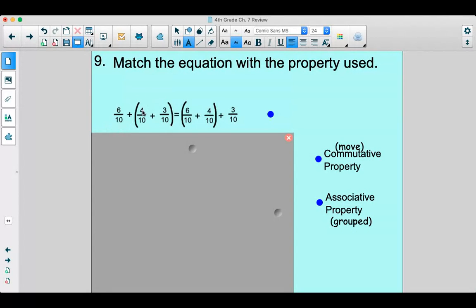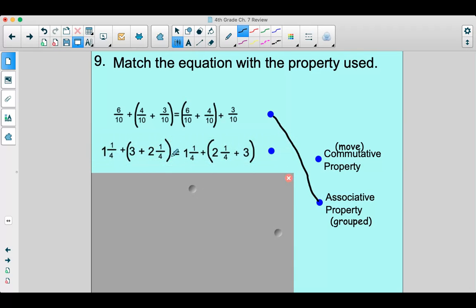6/10 plus, in parentheses, 4/10 plus 3/10 is equal to, in parentheses, grouped differently, 6/10 plus 4/10, and then plus 3/10. So the fractions are the same on each side of the equal sign. However, they're grouped differently. So that makes this the associative property. All right, let's check out the next one. Okay, so don't forget, here's the equal sign, and we're just comparing from one side to the other side. Grouped 3 and 2 and 1/4 together. So 2 and 1/4, 2 and 1/4, 3, 3. However, the order was swapped. It was moved. So 3 went to the back and 2 went to the front. So that must be the commutative property.